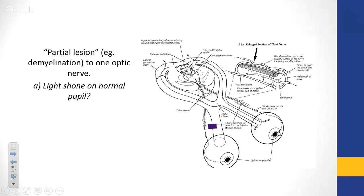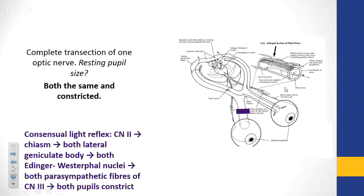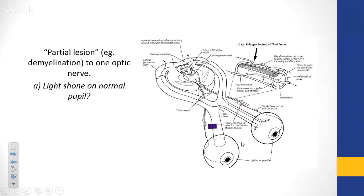So cranial nerve 2, regardless of its function, will relay how much light it's getting from both eyes, and the brain will decide how much constriction needs to occur. So in this case, it was saying, okay, I'm getting full light, so we're going to constrict. In this case, it was getting no light, so it's going to dilate. And in this case, it's getting what? From the normal eye? Full light, right? So it'll constrict, right? They both constrict normally.